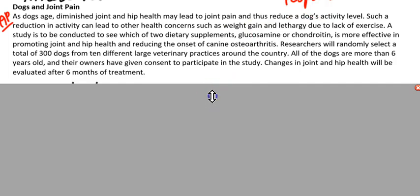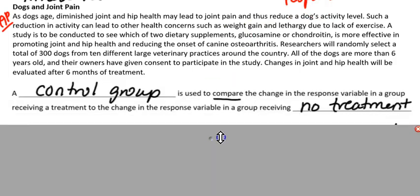First of all, I want to remind you of something we talked about earlier. What is a control group? A control group is used to compare the change in the response variable in a group receiving a treatment to the change in the response variable in a group receiving no treatment. One of the questions asked in this AP question was, why would a control group be useful in this study? Well, it turns out that dogs have a fairly short lifespan compared to humans.